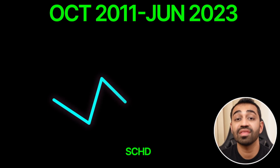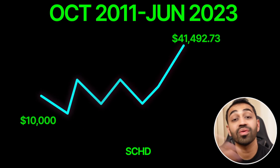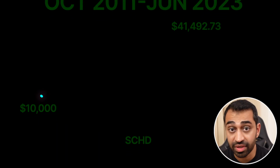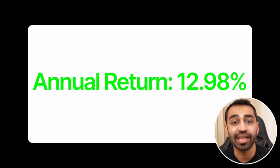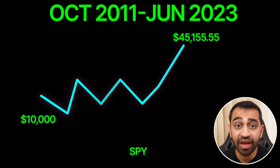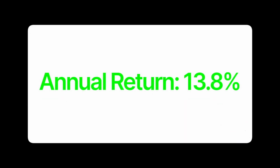The US market historically has a general tendency to go up in value over time. So the simplest comparison I've come up with is to match up an asset against the performance of the S&P 500, which is considered the benchmark. SCHD was created in October of 2011, and if you invested $10,000 and reinvested the dividends, you would have $41,492.73 in June of 2023, which gives us an annual return of about 12.98%. If you invested the same $10,000 in SPY over the same period, you would have around $45,155.55, which is an annual return of about 13.8%. So we can clearly see that from a dollars in, dollars out perspective, the benchmark S&P 500 outperformed SCHD. But I wouldn't consider this a dividend trap because it technically did go up in value.